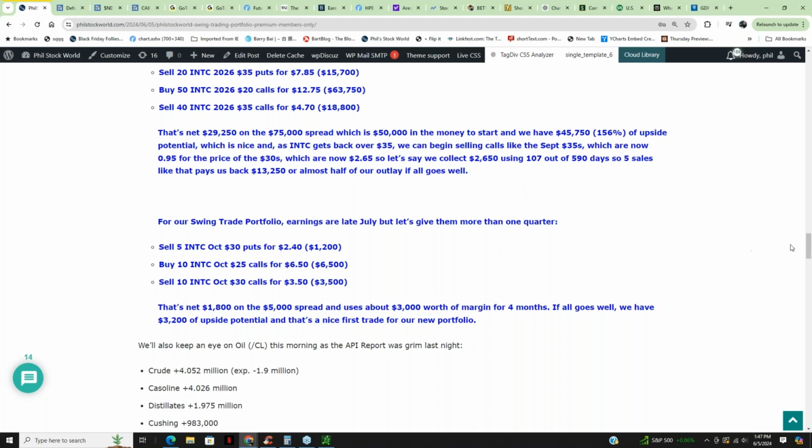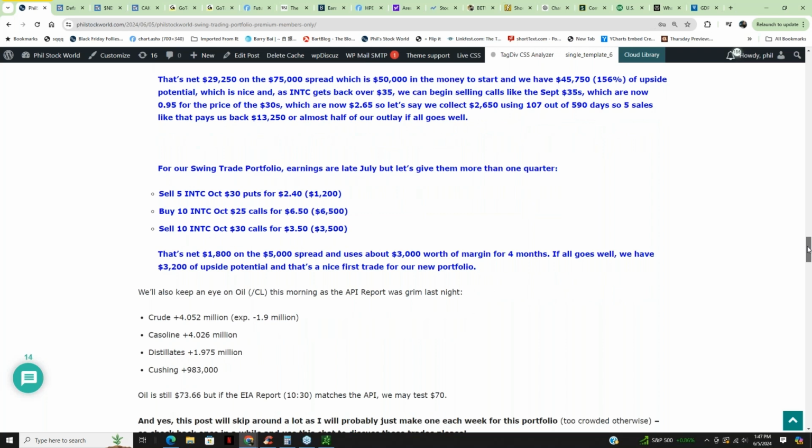And again, we're not swinging for the fences. We're very happy to make 150% in 16 months. That's like 10% a month. That's pretty good money. Now, in the swing trading portfolio, and this is what we're still trying to fill, the October 25 calls, selling the $30 calls, and selling the $30 puts. And again, a little bit aggressive on that. And that's $1,800 on the $5,000 spread. And that has $3,200 of upside, which I didn't do the math, but it's whatever. It's 150% of upside potential on that trade.